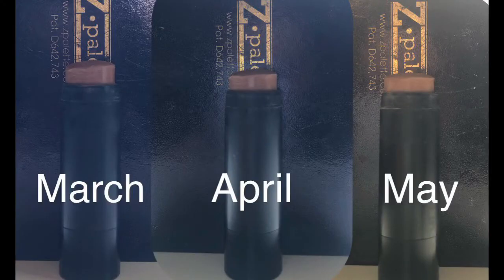I managed to use this contour stick 13 times, very lightly, of course. I don't like to stripe it up, so that's why it's taking forever. But my goal is to finish this up completely. When I put the pictures up compared to last month, it is flattening out a little bit more. It's not as slanted, which is great. So this is a long hauler type of bronzer. I don't expect to get through this quickly at all.